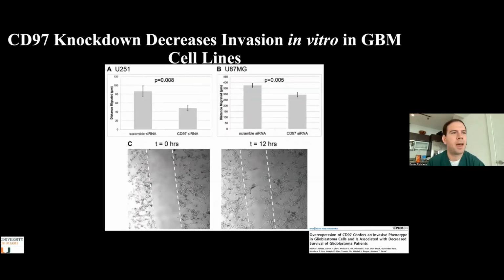So at UCSF, Dr. Safai took a look at U87 GBM cells, which is a commercially available GBM cell line. And what they did was they knocked down levels of CD97, and then they plated the cells in a dish, and they measured how quickly and how far these cells invaded in the dish. And they found that when you knock down CD97, there's less invasion.